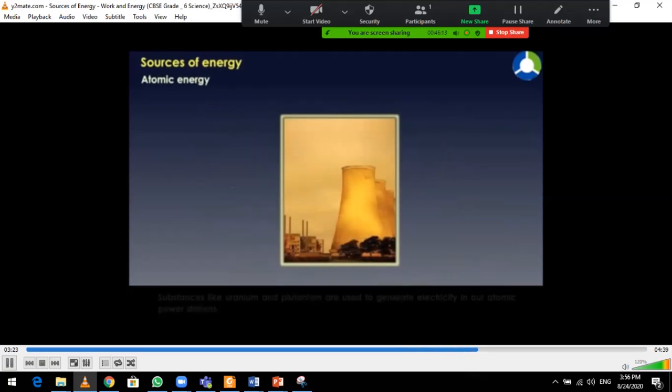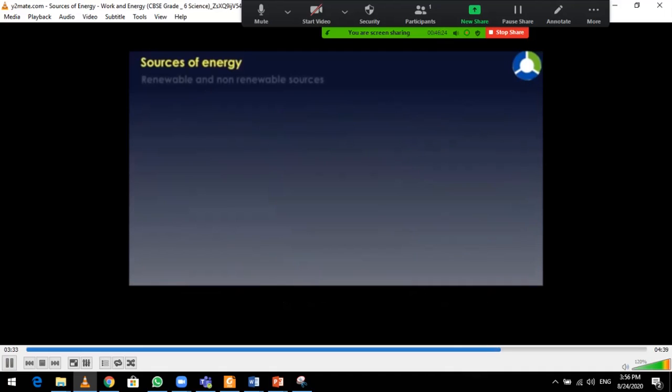Atomic energy. Substances like uranium and plutonium are used to generate electricity in our atomic power stations. Renewable and non-renewable sources of energy.